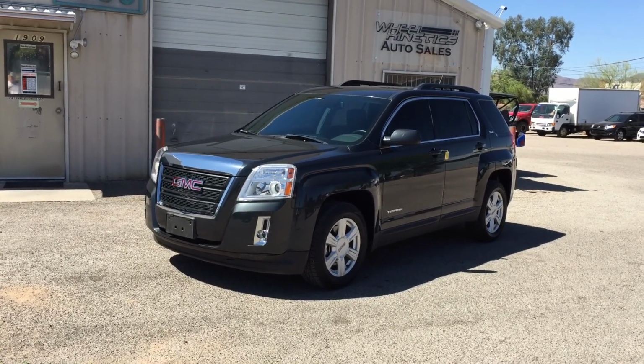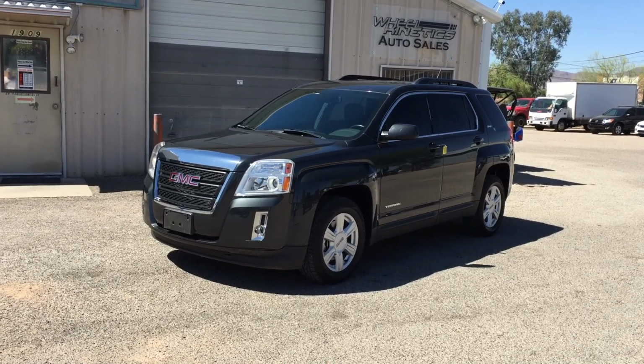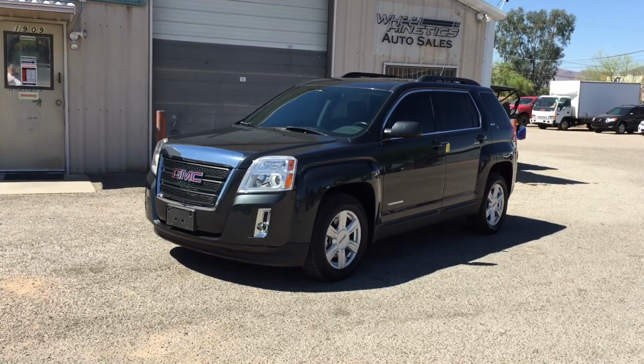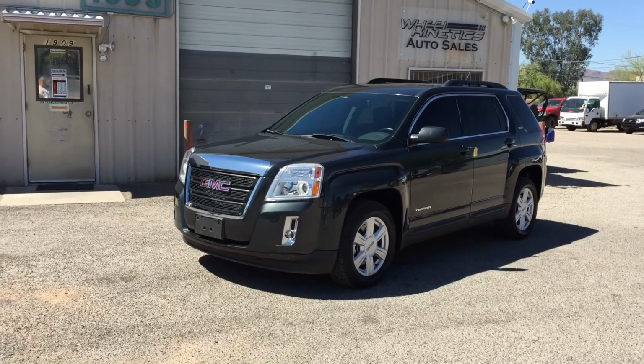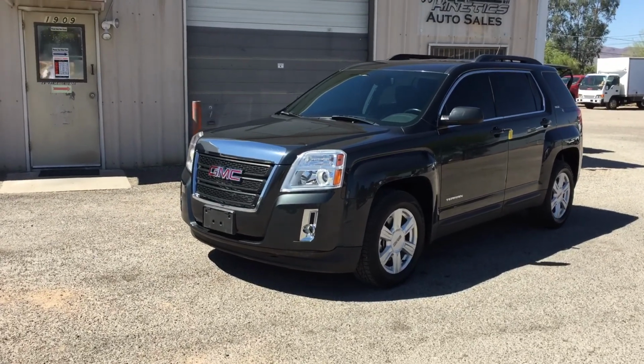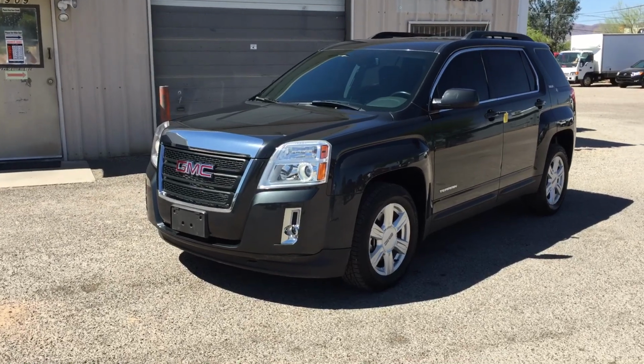Four-wheel drive, all-wheel drive. It was a theft recovery purchased directly from an insurance company in El Paso. It is on a salvage title due to theft, not collision. The attorneys for the insurance companies don't want any more liability for their client, which is the insurance company, so they sell them on a salvage title.